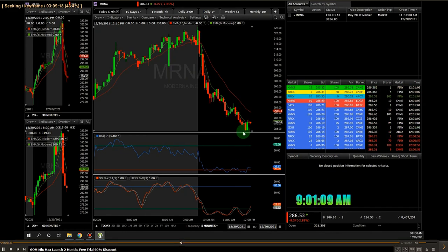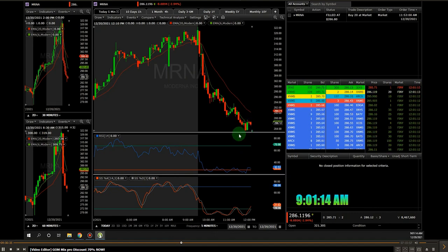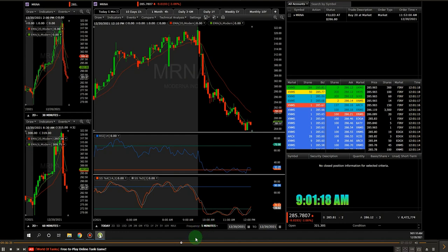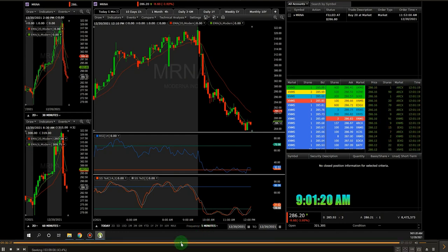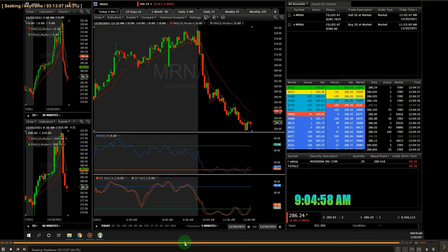Okay, at this point I noticed that's a doji, lower high. This candle, I'm cutting my loss. Notice it's getting lower than this candle, so I decide, nope, I'm out. Then I cut my loss right there, down 20 bucks.